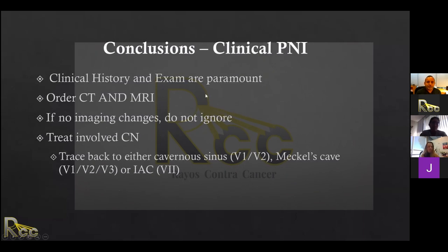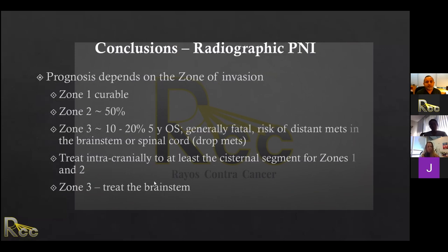Clinical PNI, as I mentioned, is where your exam is completely paramount and the history is paramount. Order the imaging, but if you don't see imaging findings, don't ignore them. You still have to treat these patients and treat the nerves, either up to the cavernous sinus, Meckel's cave, or the internal auditory canal.